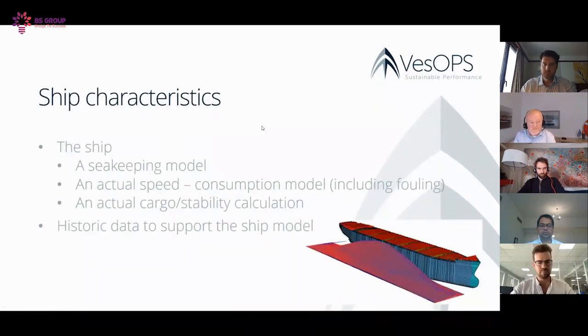So ship characteristics. This is something that I don't see captured in many of the routing software that we see on the market today. So a good seakeeping model, because the seakeeping model will say something about how the vessel is experiencing the weather, how it is performing in bad weather. So if you know that about a vessel, and you combine that with the actual cargo stability calculations, you would know how the vessel will react to different wave motions and different directions. And then it's much easier for you to make a more precise prediction or precise advice for them when you're making a route for the vessel to come on the next voyage.